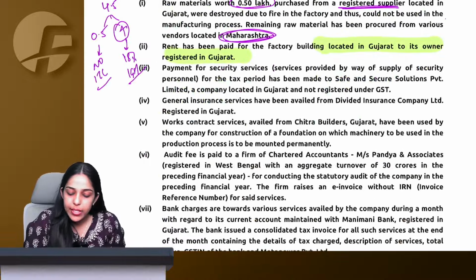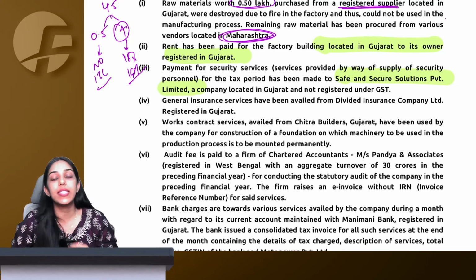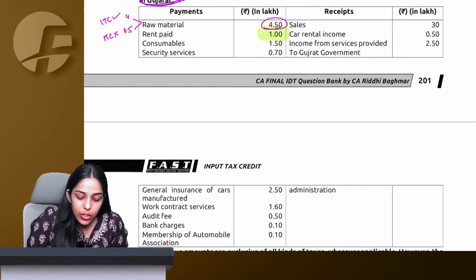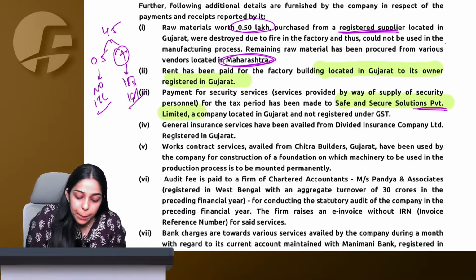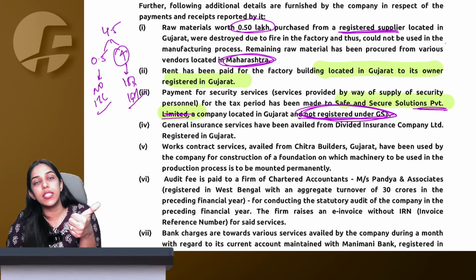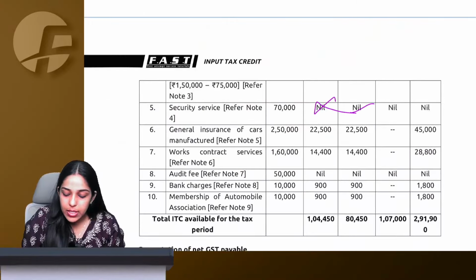After that, payment for security services provided by way of supply of security personnel for the tax period has been made to Safe and Secure Solutions Private Limited company located in Gujarat and not registered under GST. It is a body corporate. See, if you are availing security services from any person other than body corporate being a registered person, then you have to pay tax under reverse charge mechanism. But here these security services 0.7 lakh, which means 70,000, are taken from a company. Company means a body corporate, which means no reverse charge provisions will apply. Plus, this company is not registered under GST. If they are not registered, RCM also does not apply. They cannot collect GST also, which means on security services, no GST will be required to be paid.